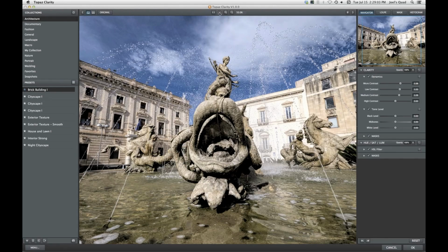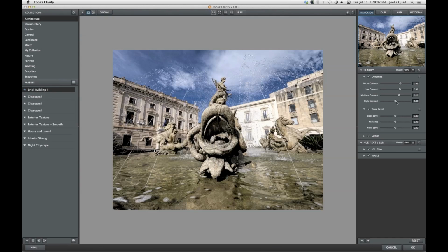Here, let me go back to the overall so we can see all the tones. So it may seem counterintuitive, but when I get to the high contrast, I almost always am going to the negative. And the reason I'm doing that is because that's taking the extremes, which now have gotten a little too extreme. So the darks have gotten a little too dark, and the brightest whites or brightest areas have gotten a little too light. And just to show you, I'm going to go real extreme to one end, and you can see that the brights really start washing out, and the darks go almost black.